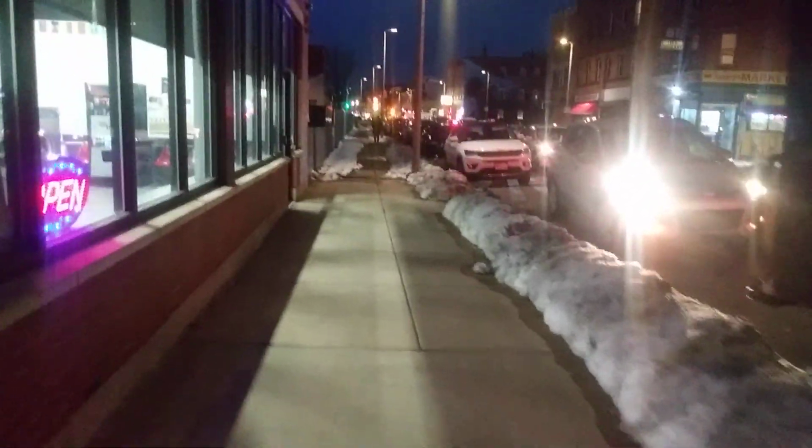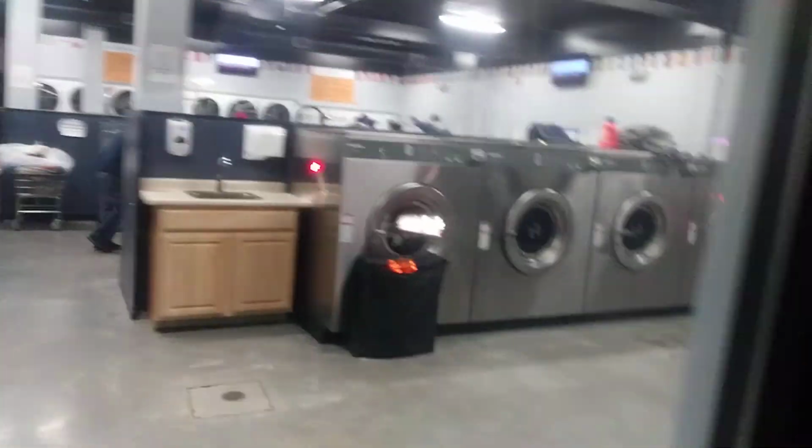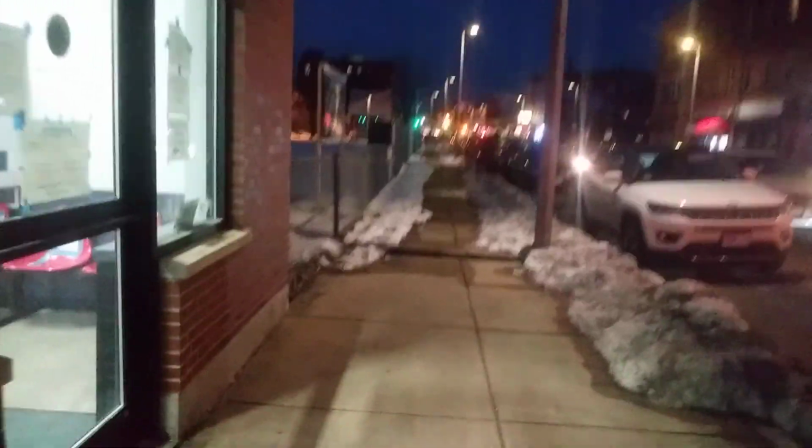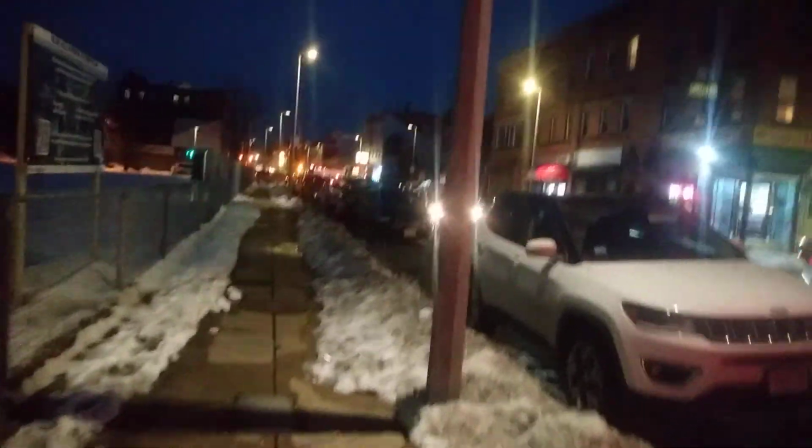And they have a laundromat right here, so it's a pretty decent sized laundromat too. And they got one not too far from here up in Grove Hall, so the laundromats are here. So that's not the issue. The issue is what else can we put in these lots?